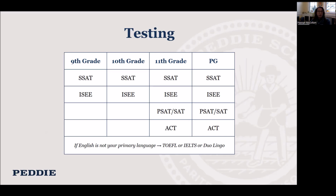Much like there's no minimum GPA that a student needs to achieve to earn admission to Peddie, there's no minimum score that a student needs to get to gain admission to Peddie. We admit a range of students who have a range of talents and abilities, and that includes a range of test scores. At Peddie, just so you know, each application is read multiple times by multiple people, and each applicant is reviewed as a student and as a person, as we assess their academic readiness, excitement, curiosity, and character, the key qualities that lead to success here.